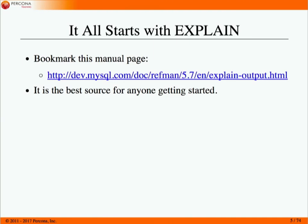It all starts with this keyword, which is explain. If you want to read this page in the manual, it goes way, way, way deep in depth. I'm going to touch a lot of the highlights.